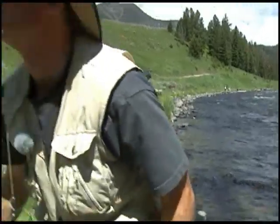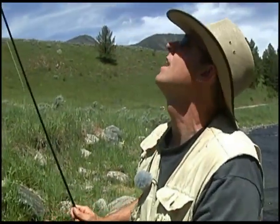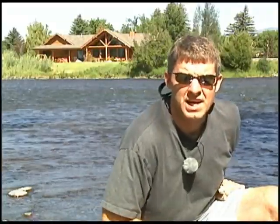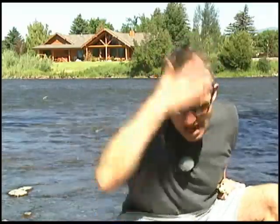Yeah, it's fun on the dry, right? Was that the dry? No, I don't think it was. We were heading down the river and we saw some fish rising. We thought we'd cast a few and see what would happen.